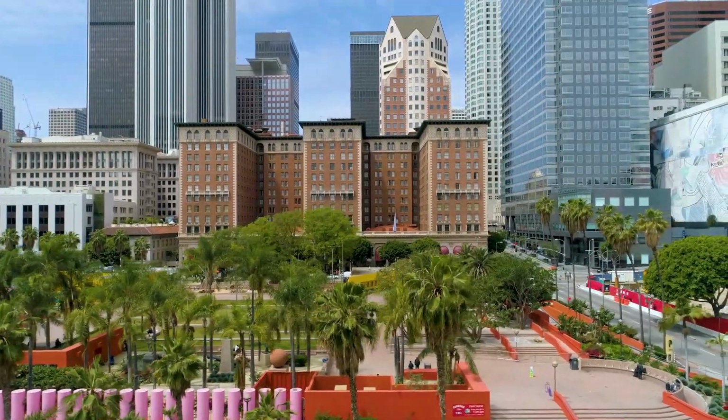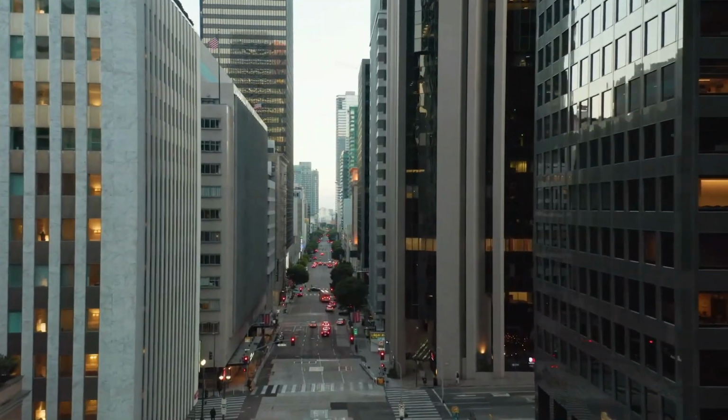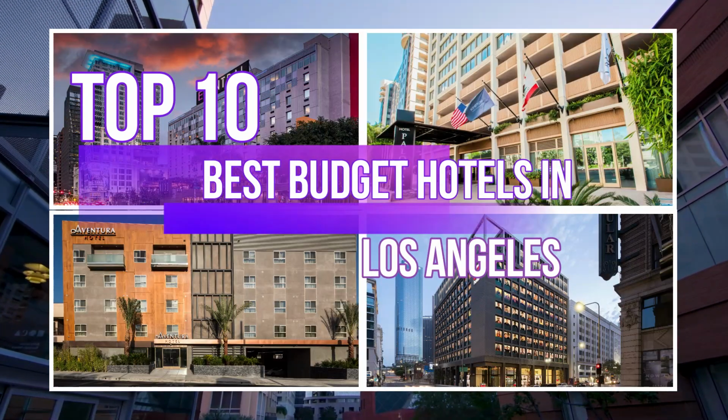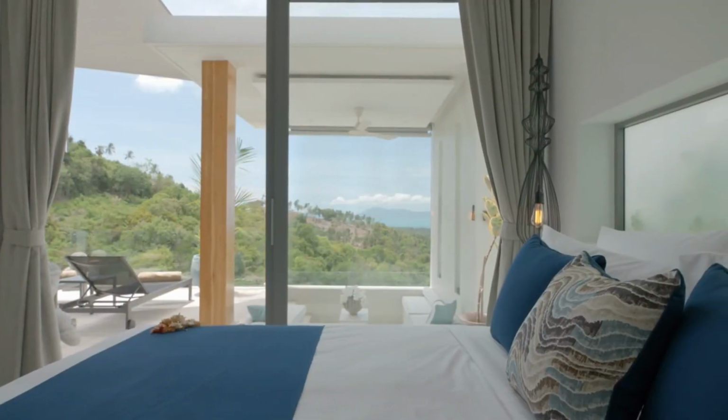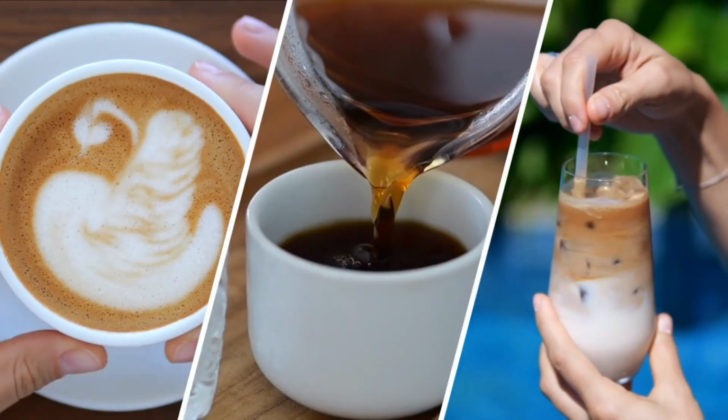Are you dreaming of a trip to Los Angeles on a budget? Don't worry, sunshine and palm trees won't break the bank. Today, we're counting down the top 10 best budget hotels in Los Angeles. Forget cramped spaces, these hotels offer comfortable rooms for a fraction of the price.